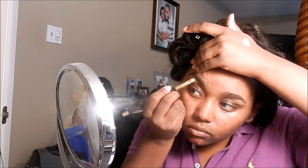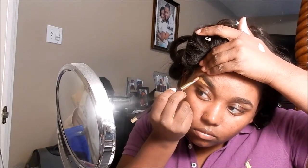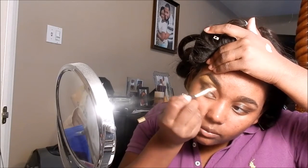I use LA Girl Pro Conceal in Fawn to shape up the brows underneath the tail part and above the tail, and then I just kind of blend it inward, only on the bottom though, or underneath the brow, not on top. And I warm it up on my hand for the brows so it's not so harsh underneath there, because this is fairly lighter than my skin. You see, I just blend it inward a little bit and then work it out with my fingers.